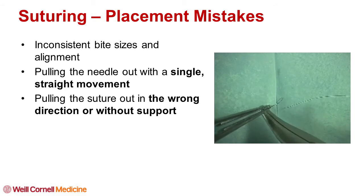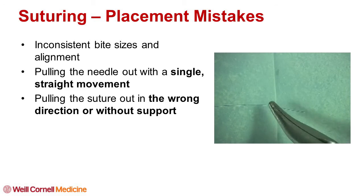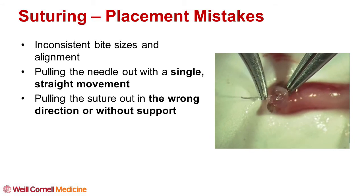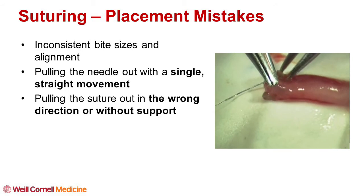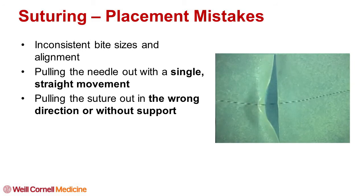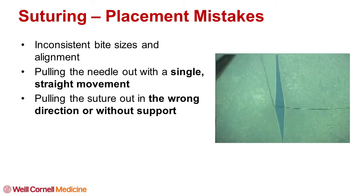Inconsistent bite sizes and alignments may result in overlapping of tissue edges and the formation of dog ears. Pulling the needle out with a single straight movement should be avoided at all costs. Doing so may bend the needle, damage the tissue edges, or tear the tissue. Similar consequences can occur if the suture is pulled out in the wrong direction or without support.